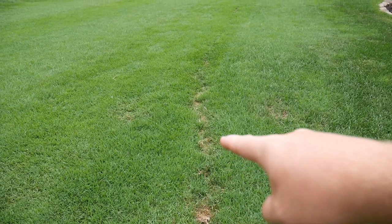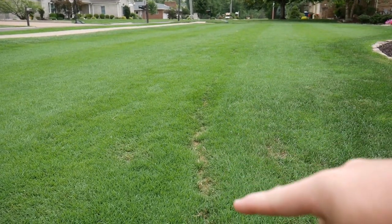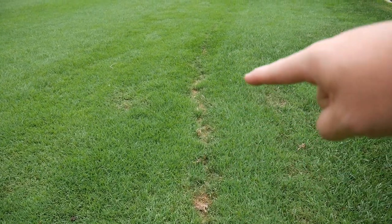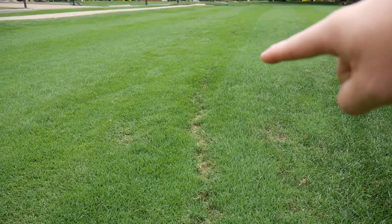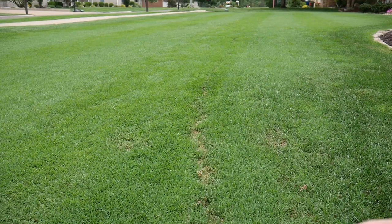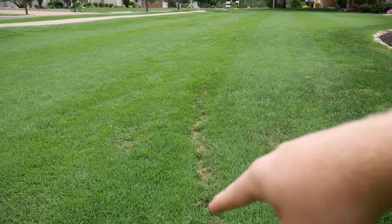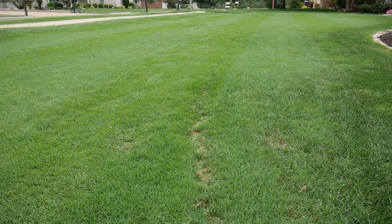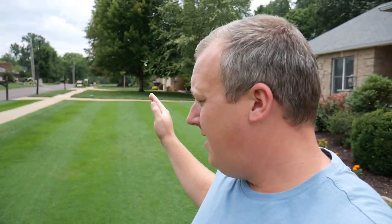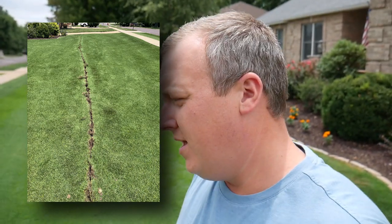You see this nice trench that runs all the way up through the lawn. AT&T came back and ran the fiber to the side of my house. They had to pop and go underneath the driveway on the other side and trench this entire section right here all the way around the side of my house. This was about 5 days ago. It was Friday, AT&T was here. They ran that trench through the middle of my lawn. Looked horrible.